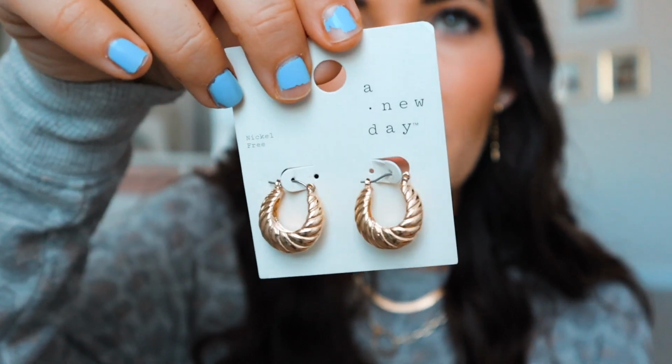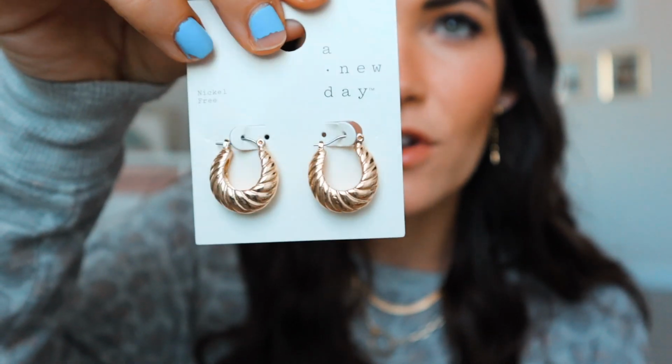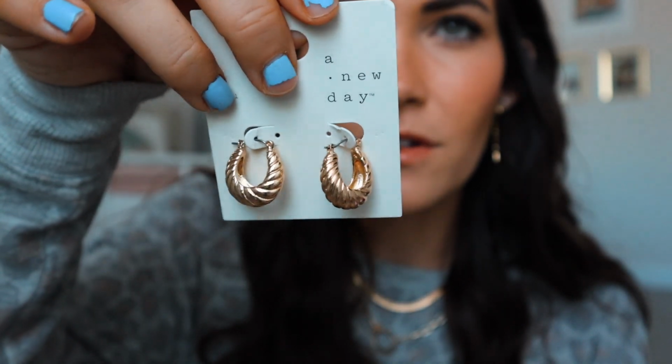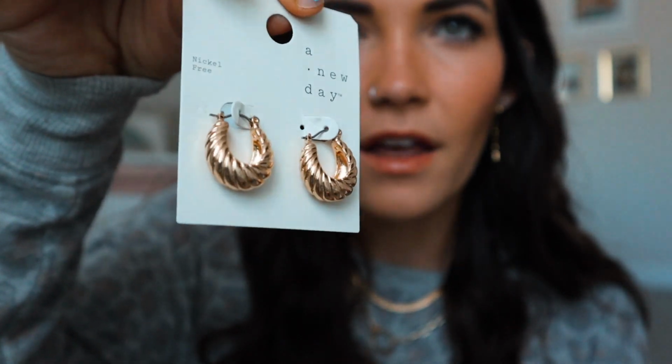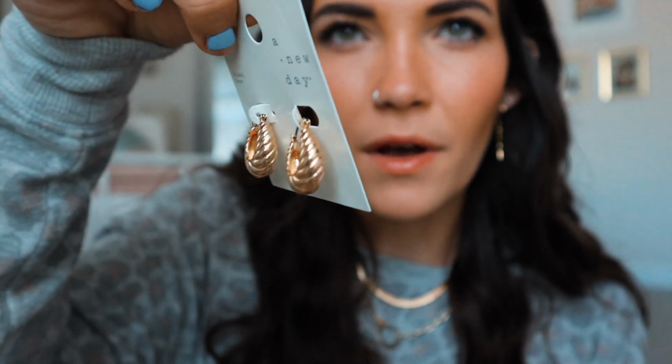This is a cute little pair from Target, just a chunkier textured little pair. They're not too heavy. I was a little afraid they'd be heavy, but they're not, and they're just very simple. They're not too big or too much of a statement, but they're really, really pretty. I feel like you could wear these nicer and dressier or really casual too. I like earrings that can do both.